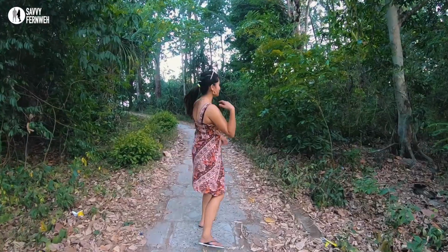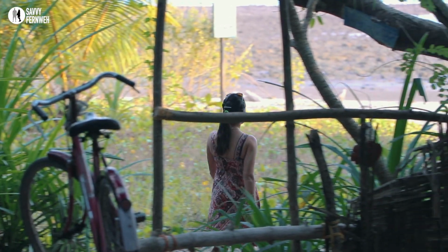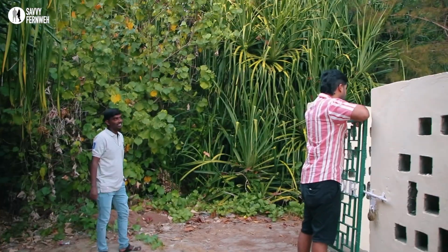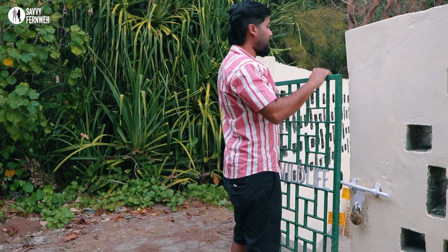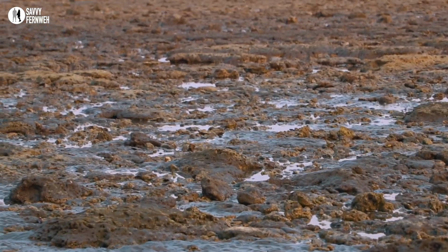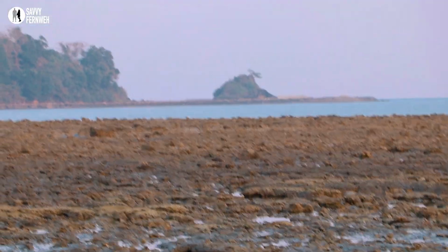Kalipur beach is a long beach here in Diglipur. I won't say particularly beautiful, but it is famous for turtle nesting. Kalipur beach is also a favorite picnic spot among locals and tourists. The best time to visit the beach is from October to March, as this is also the turtle nesting season.